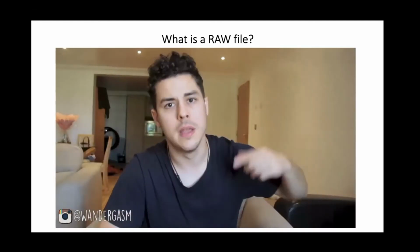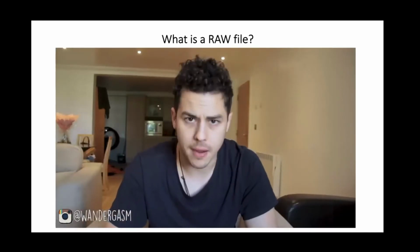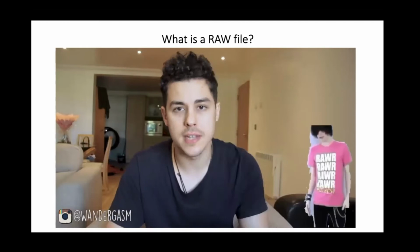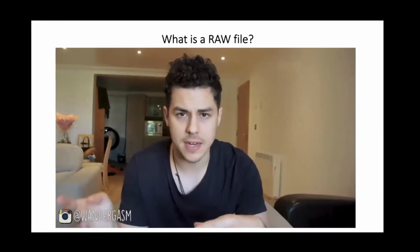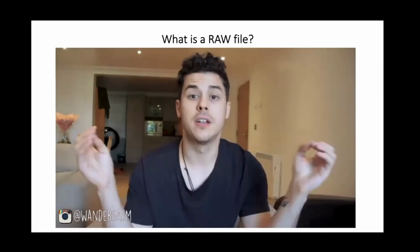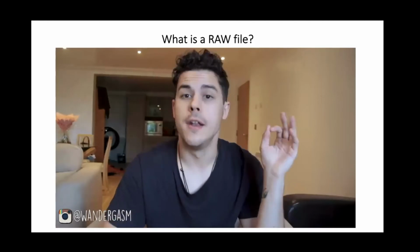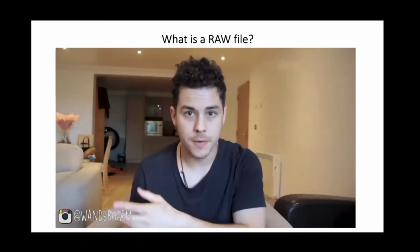So let's do that. Basically, RAW is just a file format, much like JPEG, which is probably what you're shooting your photos in right now if you don't know what RAW is. The difference is a RAW is an uncompressed file format. So when you're shooting JPEG, the camera will apply in-camera edits like contrast, white balance, a little bit of saturation, etc., and then compress that file into a smaller file and then ship it out to your memory card. However, when you shoot in RAW, none of this happens. So when you shoot in RAW, you get exactly what you shoot on the camera. It's a much larger file and it's uncompressed.